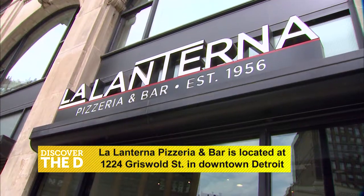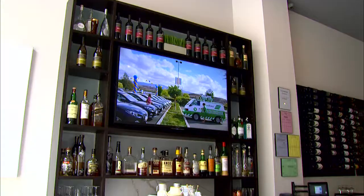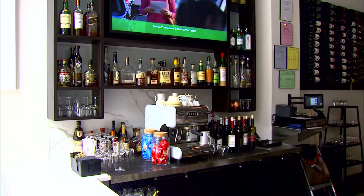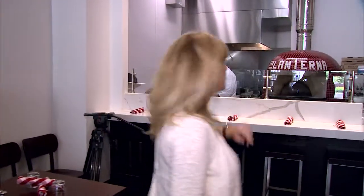But we are here for the Detroit pizza at La Lanterna Pizzeria and Bar. Walking in here is a very urban, ultra cool vibe. They've got this beautiful marble bar here, all kinds of liqueur, a cappuccino machine, an espresso machine back there. Looks very Art Deco. You've got the high backs. Another great kitchen area where you can see the pizza pies being made in the back and their wood-burning stove.